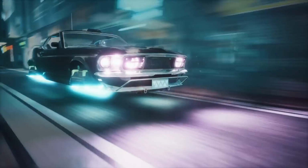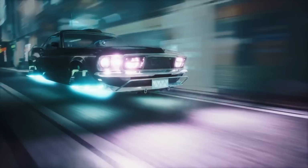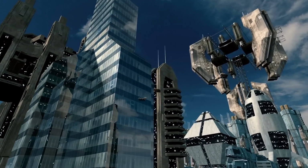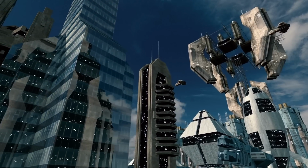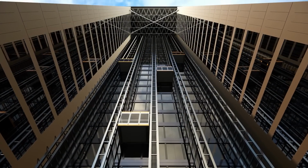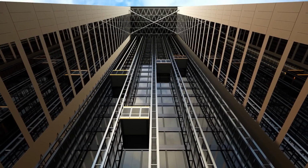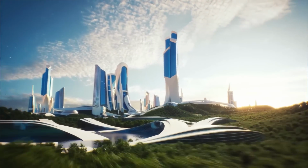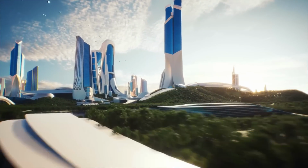Of course, all that means that transportation would also benefit from the low gravity. Air travel would be incredibly efficient, with aircraft gliding effortlessly through the thin atmosphere. Elevators in tall buildings would operate with minimal energy consumption. And in general, since the planet is probably smaller than Earth, traveling there would be much faster.